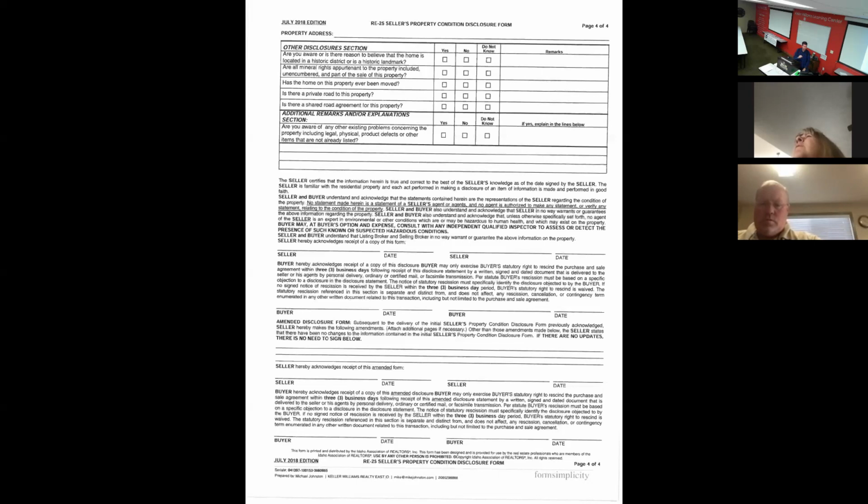If there's just one, you can put it here on the amendment part. But if there's a lot of changes, have your seller fill out a new one. Or, let's say they listed it last year, they took it off the market because they didn't want to do anything. They said, oh, let's just use the one we had before. You know, it'd be better to have a newer one that says, as of this date, this is what we have. Okay?